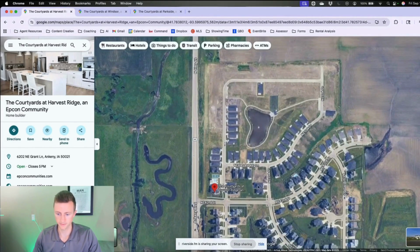These homes right here on this edge are not part of that. Those are just regular single family homes. So everything is basically inside of Northeast Oak Drive right here, Northeast Harvest Ridge Lane, and everything inside of that. So that's where you would be living if you did the courtyards at Harvest Ridge in Ankeny.